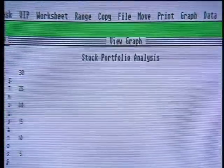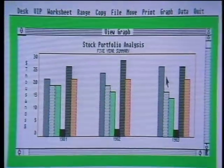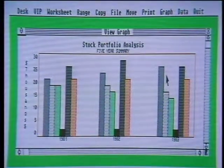Is the spreadsheet on the market, Jim? It's supposed to be shipping very shortly. It'll be shipping next week, and it also is a Lotus work-alike, so anyone that has worked with Lotus can move directly over here, but yet you have the additional screen capability with the machine.